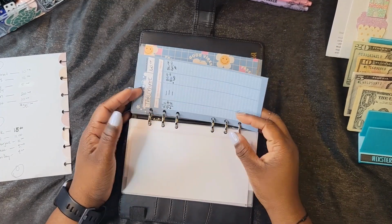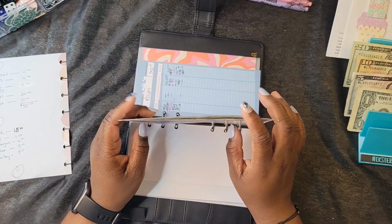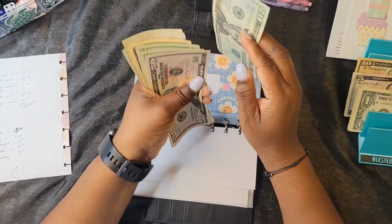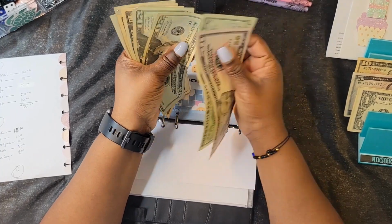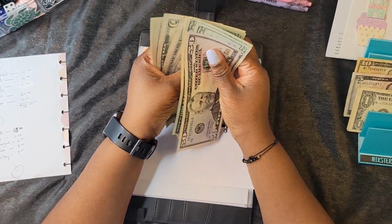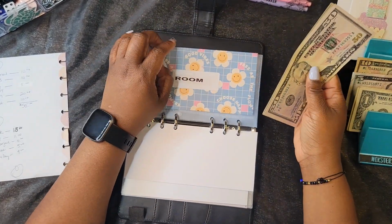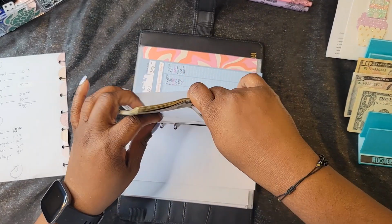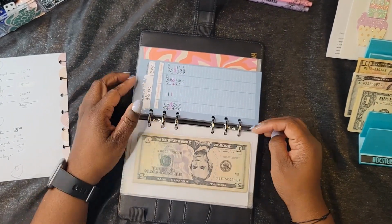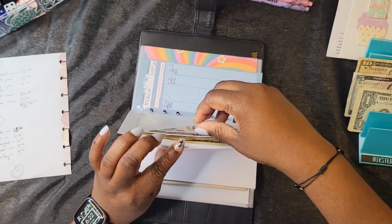All right, and we're going to make this real quick because I'm hungry. I've already gotten table made gifts. I may add a little bit more in there just to get like little trinkets here and there. Room is getting $20. So we have 50, 70, 90, 110, 120, 130, 140, 150. Oh my gosh, we got 150 in room. And I think I owe $350 or $375, one of them. And merch is getting $10.